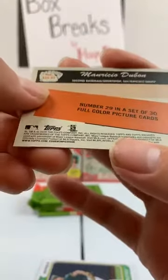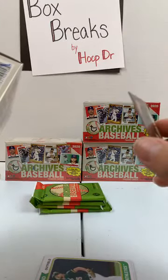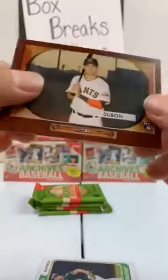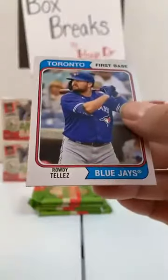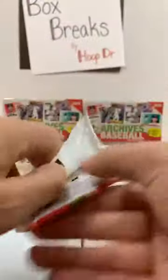the Giants. I'm just curious how soon I could find out how often this happens. Anyhow, it's the first one of those we've gotten. I don't know if we're going to find those to be pretty hard to get or not. We got a Piscotty to the A's and a Rowdy Tellez to the Blue Jays. A Kyle Lewis silver. That'd be sweet.